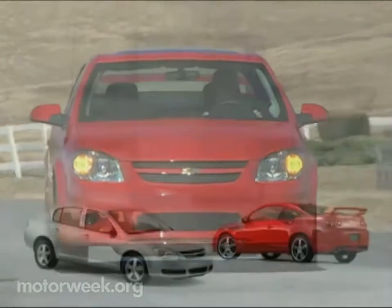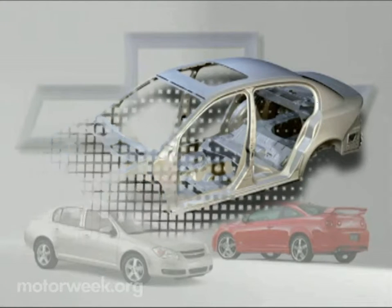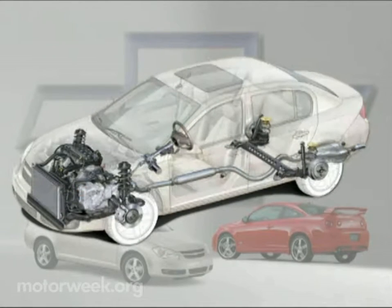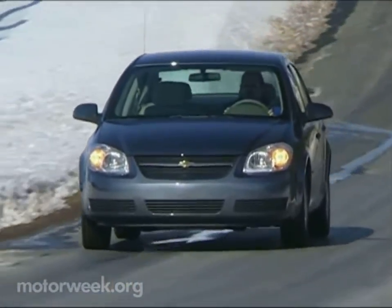But whether designed for economy or sport, all Cobalts are built on GM's Delta platform shared with the Saturn Ion. And like the Ion, the Cobalt is supported by a McPherson strut front and semi-independent torsion beam rear suspension. The Cobalt package also boasts electrically assisted power steering.